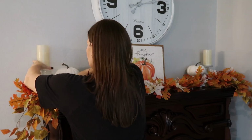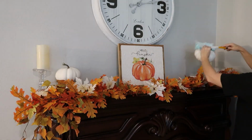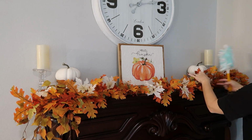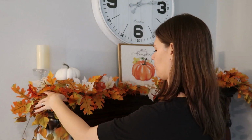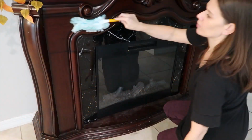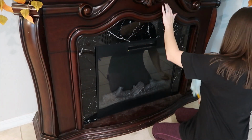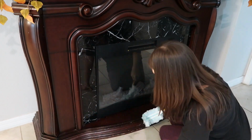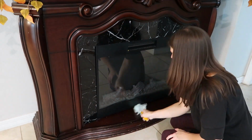But I'm just gonna take a Swiffer duster and dust around everything instead of moving this big old garland off of here. I don't feel like doing that. So I am gonna just make sure to dust around and under and through everything that I can all the way down this fireplace, because it is awful. I haven't cleaned this thing in a while, like this bottom part where you see me down here. It's been a while since I've done that, and it gets very dusty pretty easily.